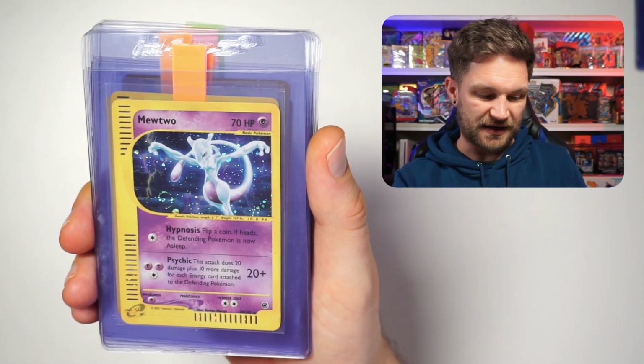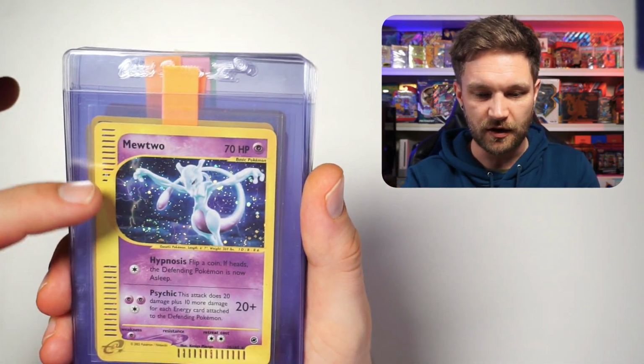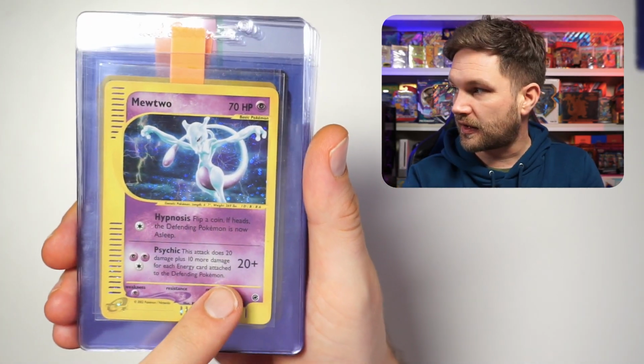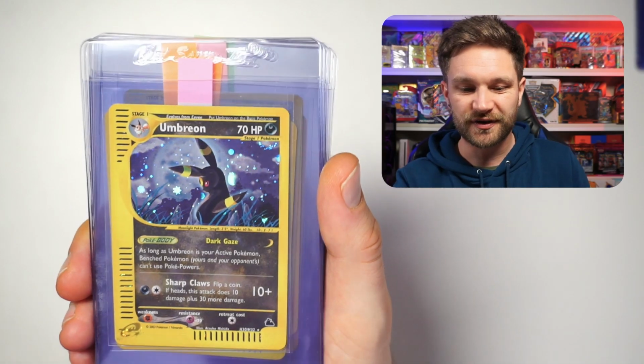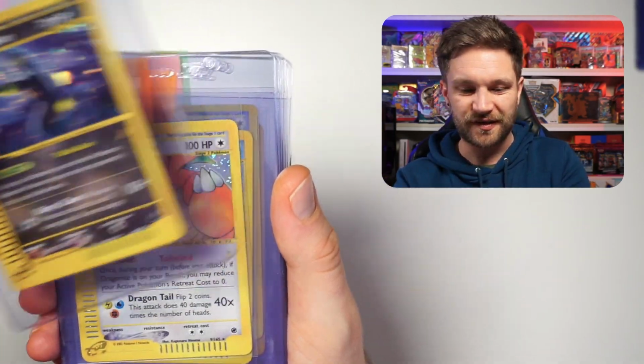Then after that, we're back into some more Expedition with the Mewtwo. The artwork is incredible on there. The lightning in the background. I don't know, just something. And I love the way you get the purple, these white blotches in the background color. It just looks like there's a lot more to it. An Umbreon. I have a feeling there's a couple of you out there that are going to say this is your favorite card from this submission.